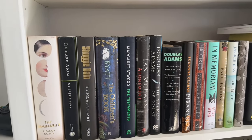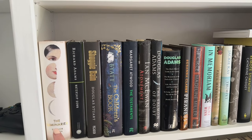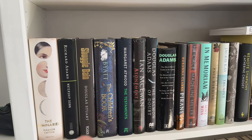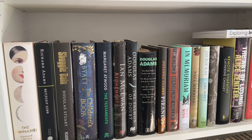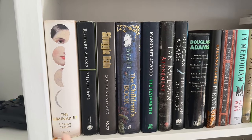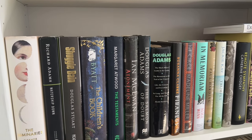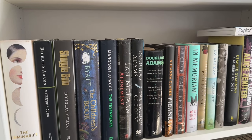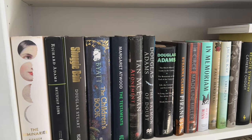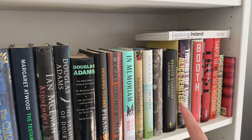Then a couple of my hardbacks here. The Luminaries was one of my massive reads for this year, and I listened to the audiobook and absolutely loved it. It did not take me 6 months as I thought it was going to take me to read that book. It took me far shorter because it was so, so good. I would highly recommend. It's one of my 24 for 2024. Big, big recommend. Anyway, these are a couple of my other books that I have read.